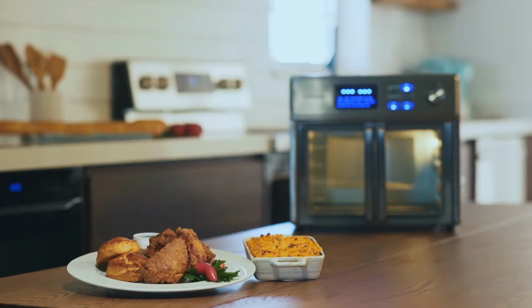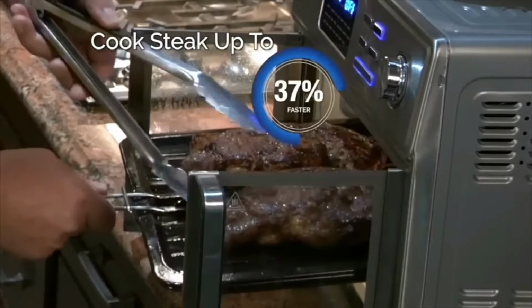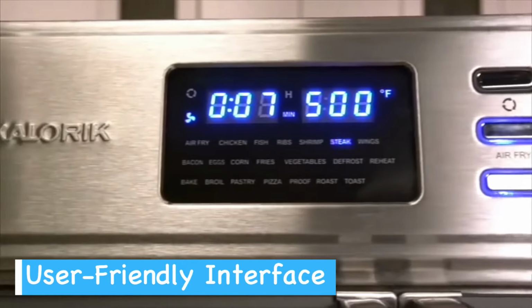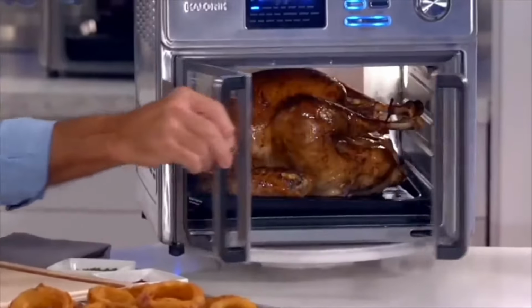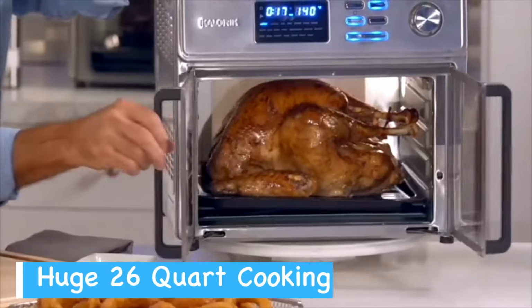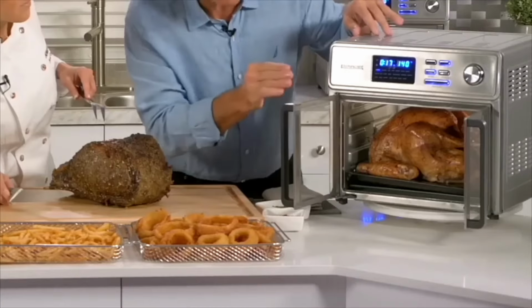air fry, bake, toast, roast, rotisserie, braise, sear, dehydrate, broil, and warm, all at the touch of a button. The intuitive digital interface makes it easy to select from 21 smart presets, ensuring perfect results every time. Families and entertainers will appreciate the generous 26-quart capacity. You can easily fit a 14-pound turkey or a 12-inch pizza inside.